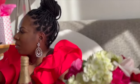Same shot, but open the eye a little bit more. Okay. That looks really good.